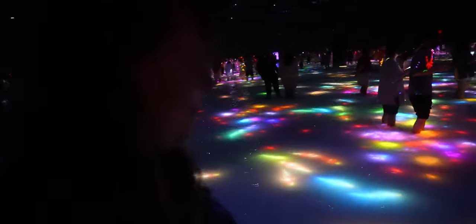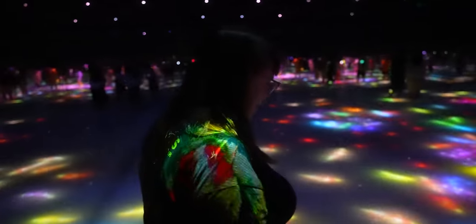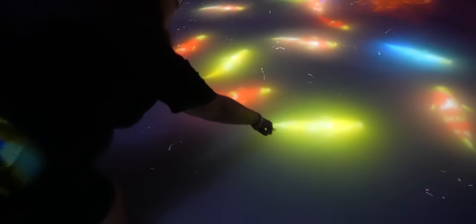It's like milky. Yeah, it looks a little... Oh, wow. Oh my god. Wow. They swim away from you when you come up close to them. So even this room is gigantic.